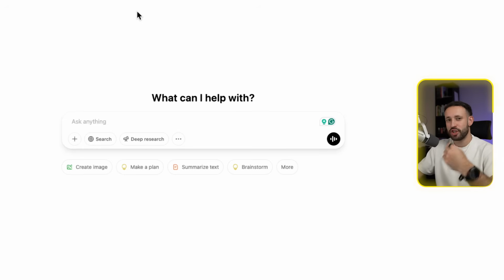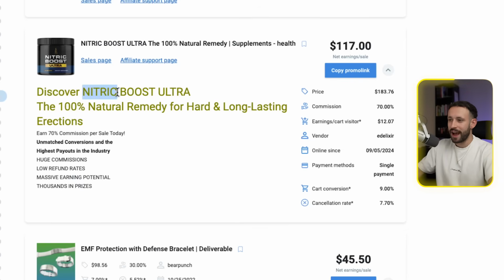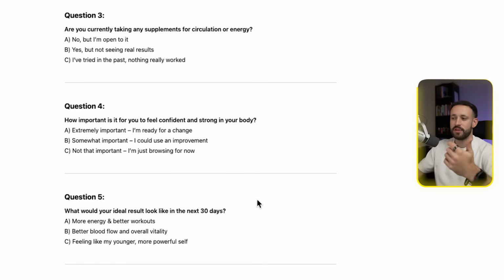But now the question is, what questions and what answers should people reply to so this quiz funnel works well? Well, the easiest way is to use Uncle ChatGPT. What is cool about ChatGPT is that it actually knows all of the products from Digistore24. So you can just go back to Digistore24, copy the name of the product, and write here, I'm promoting a product from Digistore24 called Nitric Boost Ultra, and create for me 5 questions with 3 options for a quiz funnel. I'm going to send this, and ChatGPT is going to create all of these questions and answers for us, and you don't even have to do anything yourself.